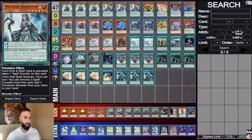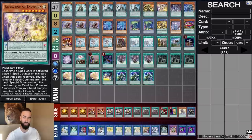Three Servant of Endymion, three Magical Doctor, one Magister of Endymion, one Reflection of Endymion. These two cards are not good. They're actually not starters. They're win more. They're good to have somewhere in the deck, but don't maximize them.